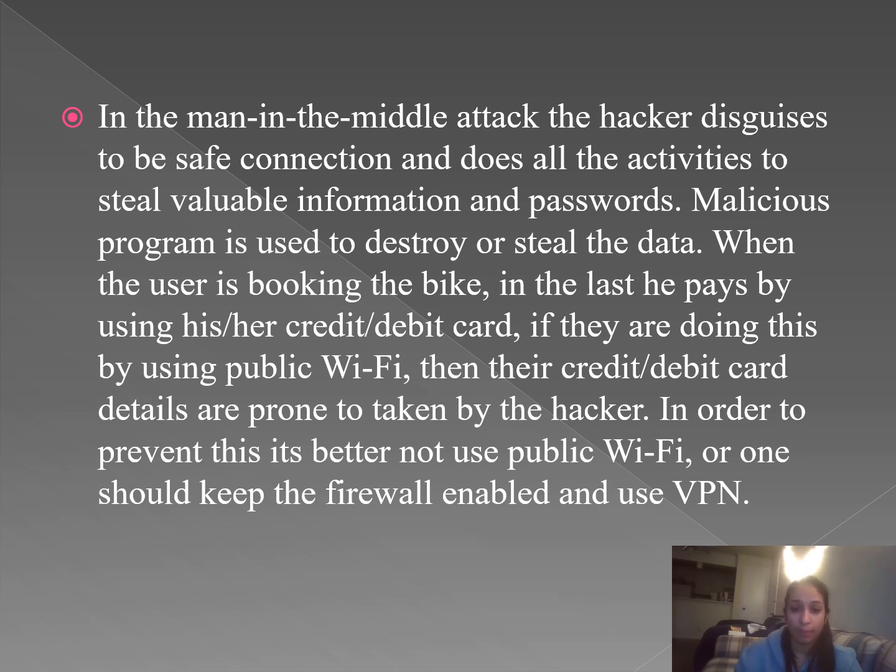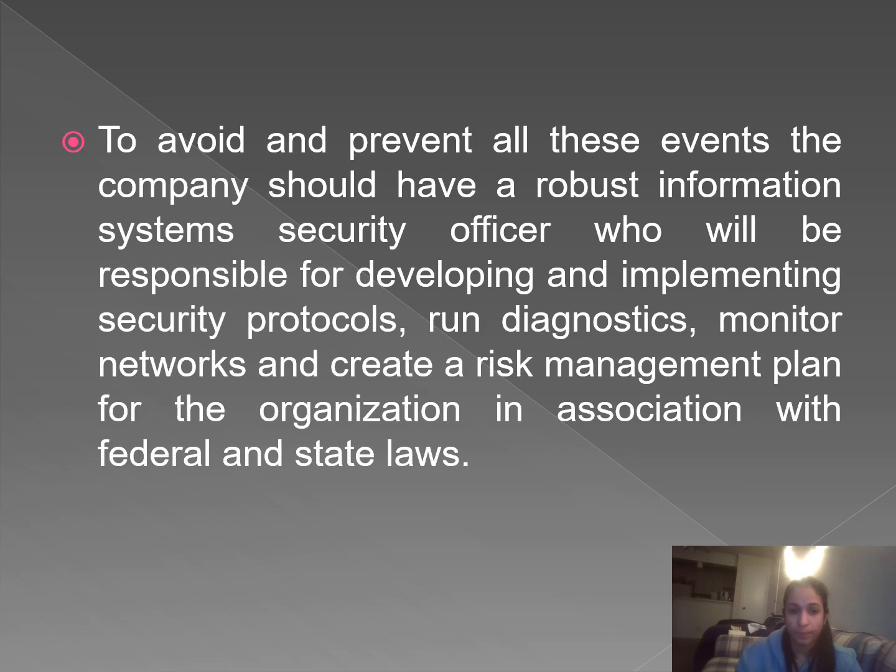When the user is booking the bike, in the end he or she pays using a credit or debit card. If they are doing this using public Wi-Fi, then their credit and debit card details are prone to be taken by the hacker. In order to prevent this, it's better not to use public Wi-Fi, or one should keep the firewall enabled and use a VPN. To avoid and prevent all these events, the company should have a robust information system security officer who will be responsible for developing and implementing security protocols, running diagnostics, monitoring the network, and creating a risk management plan for the organization in association with federal and state laws.